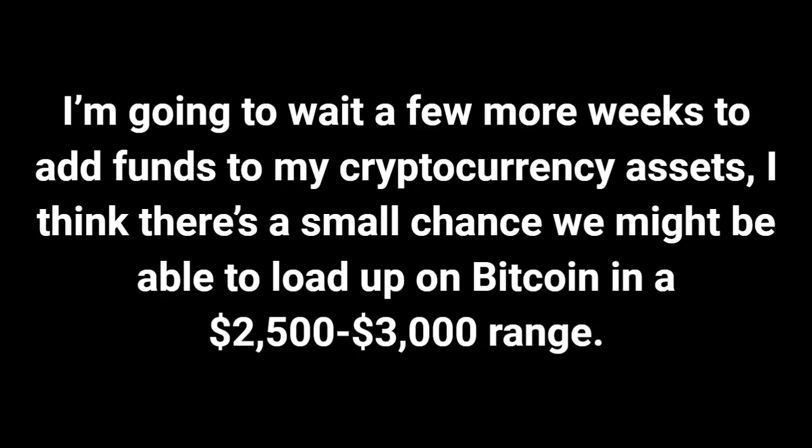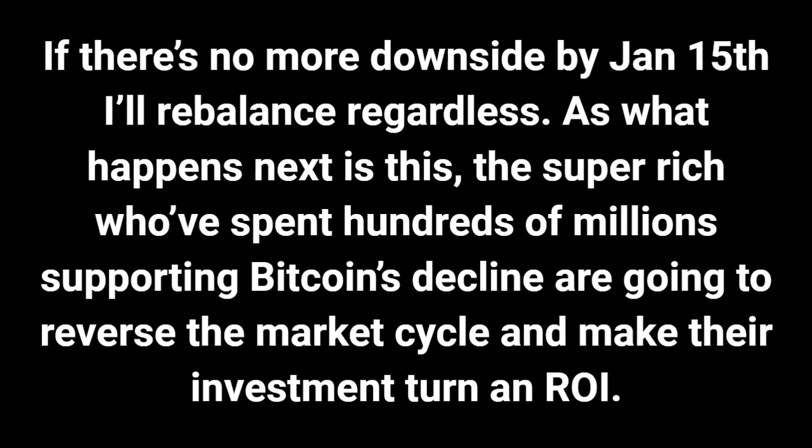And on top of that, all the ICOs from last year might start running out of capital in the next 12 months, and this could also cause some liquidations. So maybe we drop a little bit lower. We might just have enough rich people fighting over Bitcoin in this $3,000 to $4,000 range. I'm going to wait until up to January 15th to try to load up on Bitcoin at that range. So if there's no more downside by January 15th, I'll rebalance regardless.